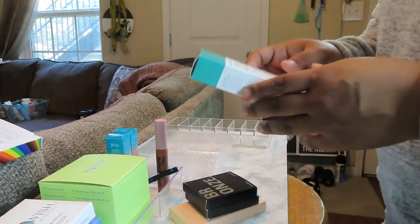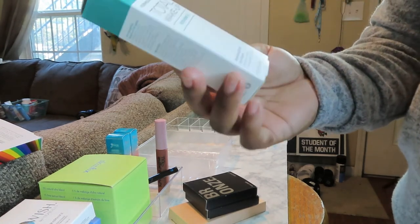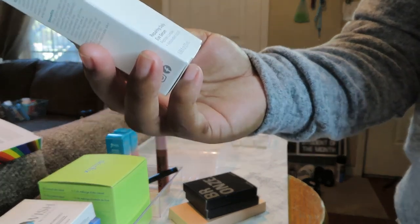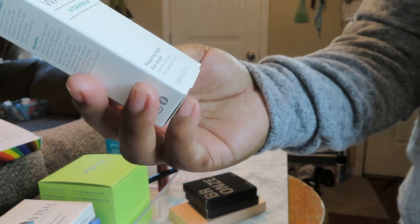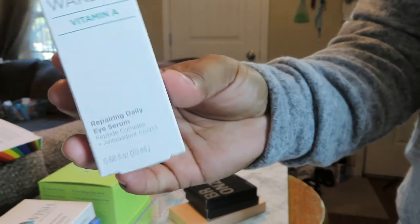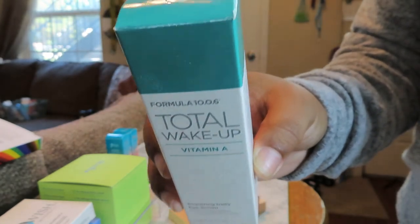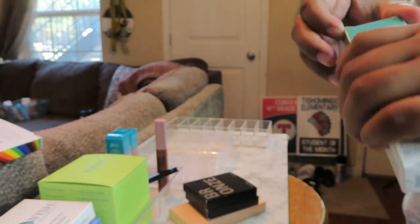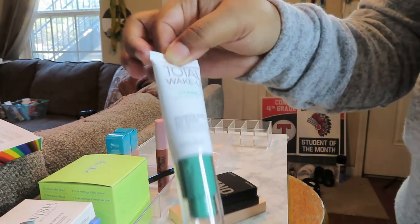I also picked up this formula 10.0.6 Total Wake Up Vitamin A Preparing Daily Eye Serum, and it has peptide complex plus antioxidant CoQ10. And I think this was on sale for $7. It's just an eye balm.